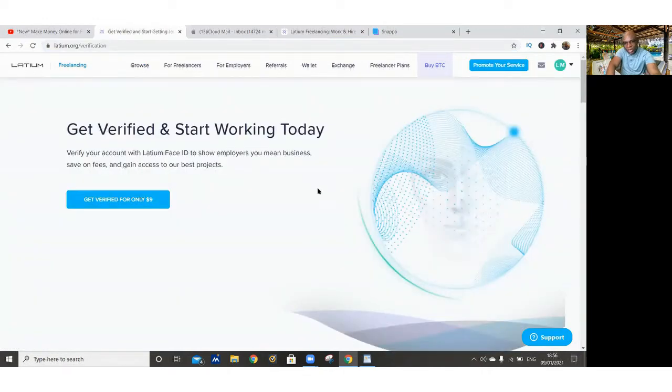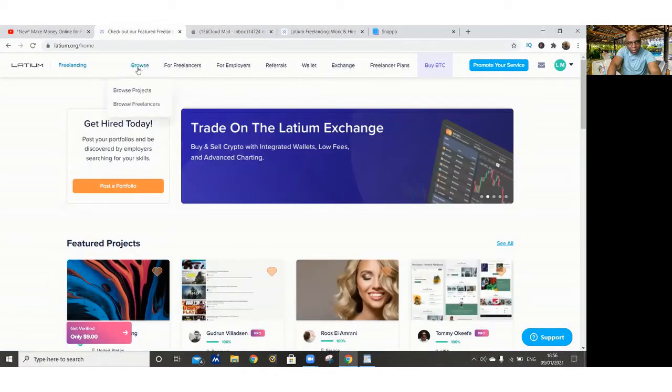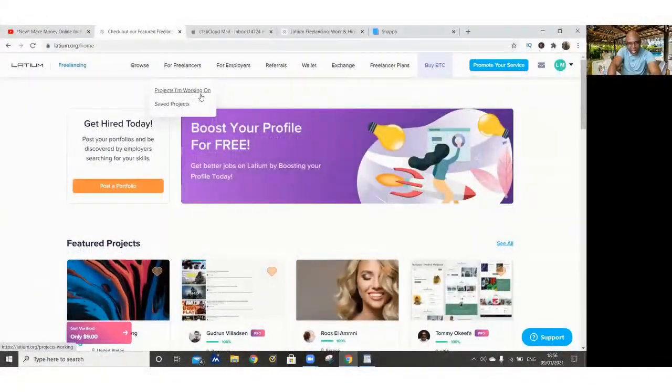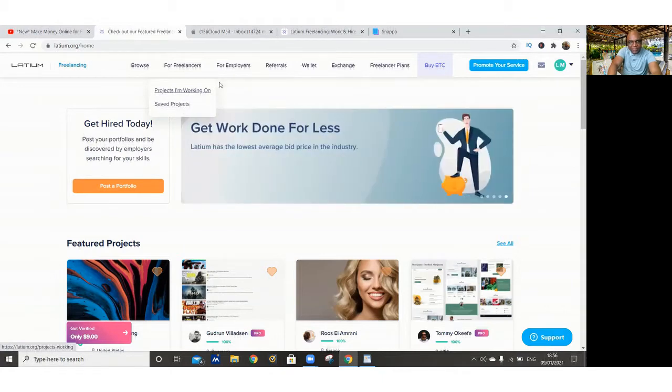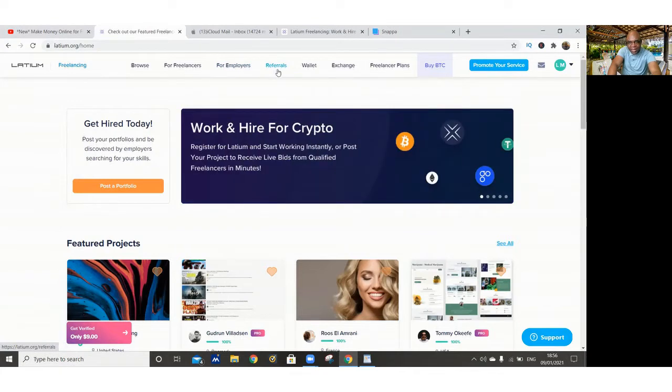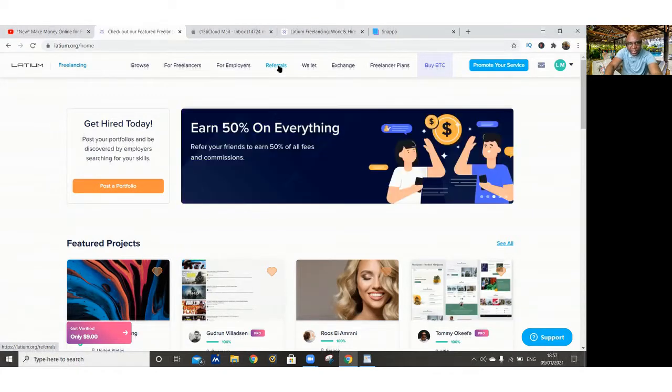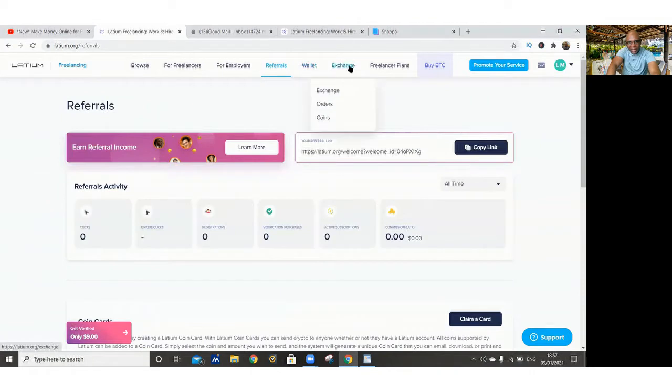After you have gone through the sign up process, this is what you see. You can browse the projects, you can browse the freelancers, you can see the projects you're working on and the saved projects. There is another cool side about this website: if you refer your friend to join, you get a reward. There is also the wallet, the exchange, the freelancer plans and other things.